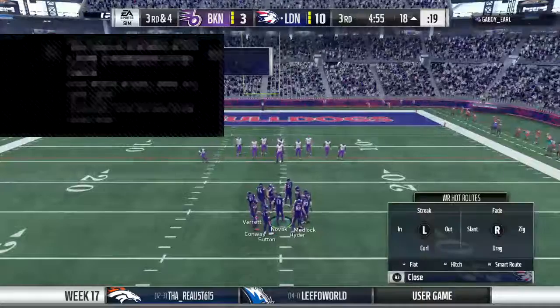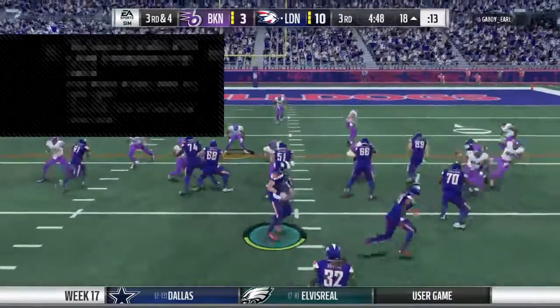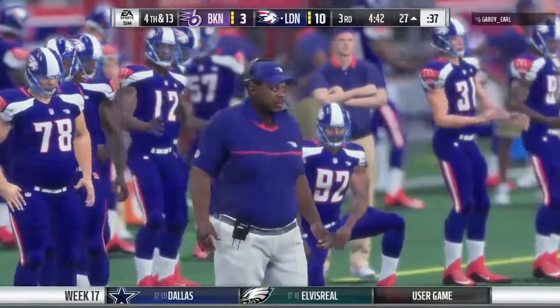The offense on 3rd down, just 1 for 3 thus far. This is 3rd and 4. Here we go now. Back to throw. No back. And no escaping this time as he'll go down. They got him for a sack.